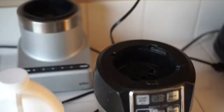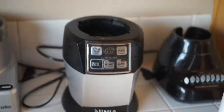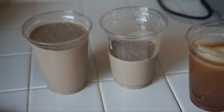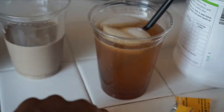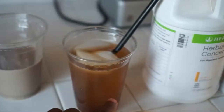Just made my shake. I like to use the Ninja, but as you can see, I got a couple of different blenders here, a Braun, a Ninja, and that's my roommate's, Hamilton. They like to use that, but I use a Ninja because it has a setting on it to do extract, so it breaks down the oatmeal. I don't really like the texture of oatmeal, but anyways, this is the same thing I have every morning. This is my shake, and then this is my tea.